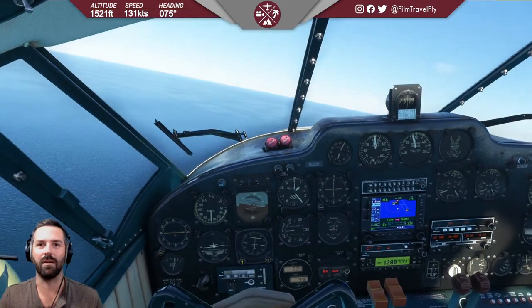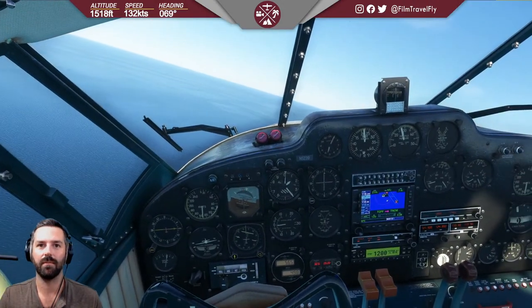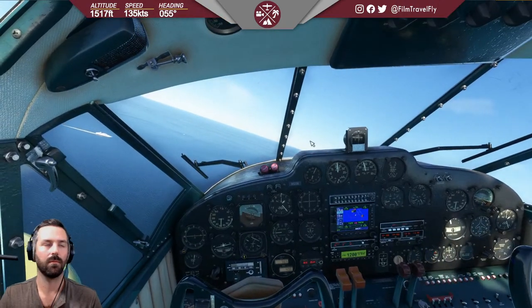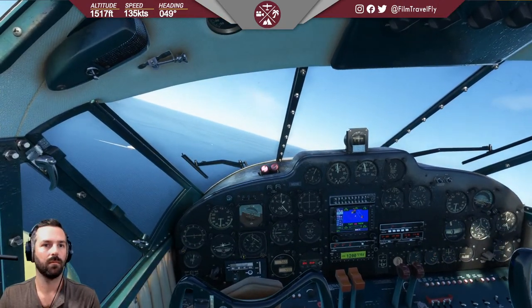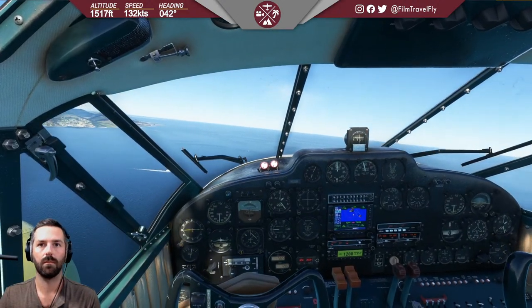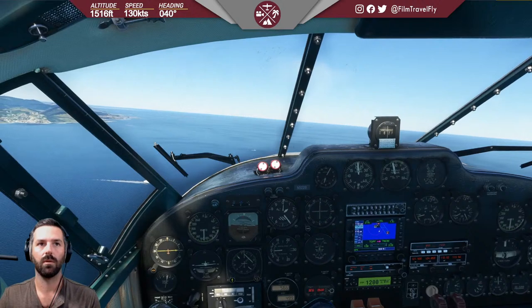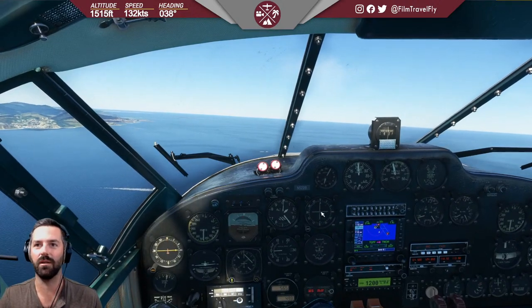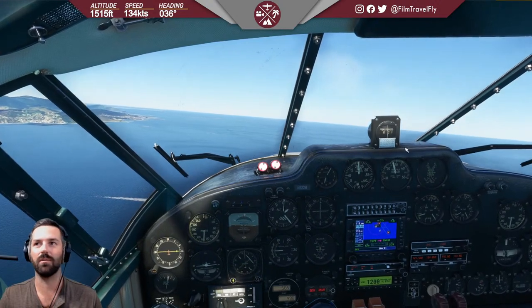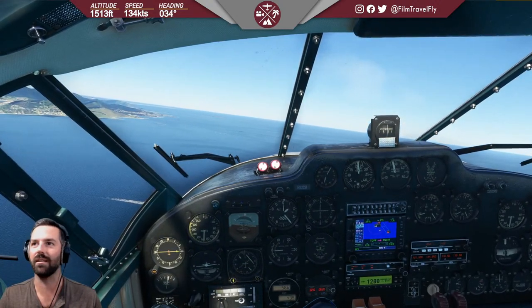Alright, we're getting turned back around here. Just cruising at 1,400. We're getting back on course and we've got a nice short flight to the next island.